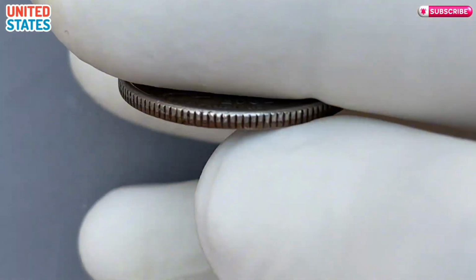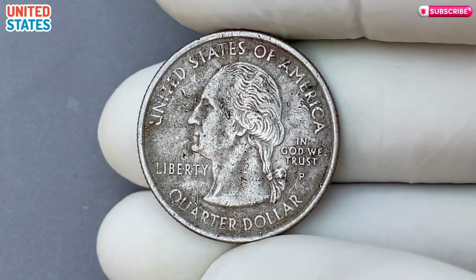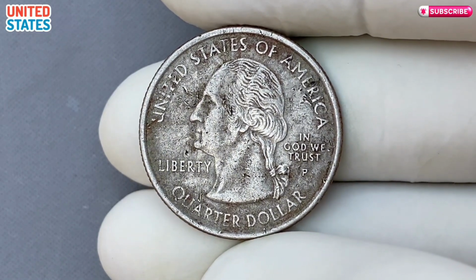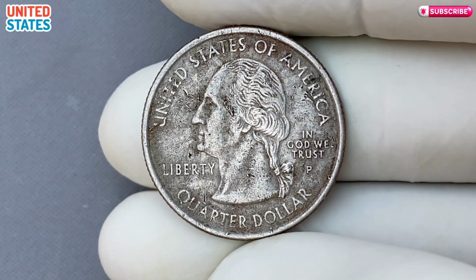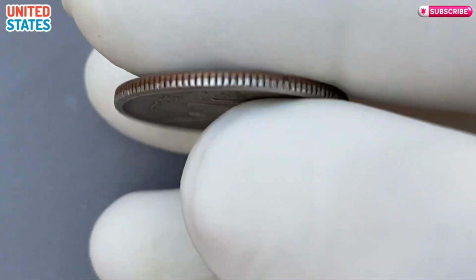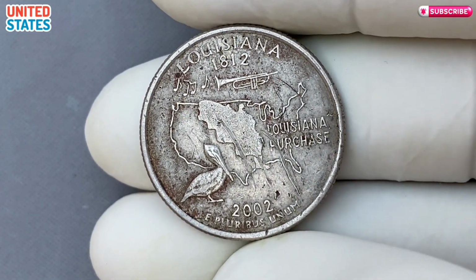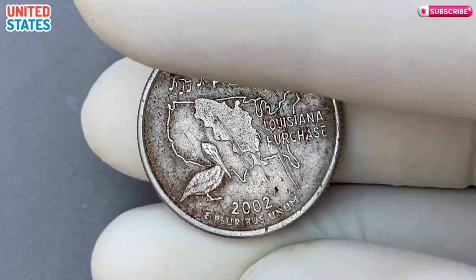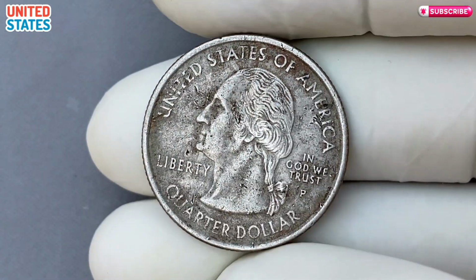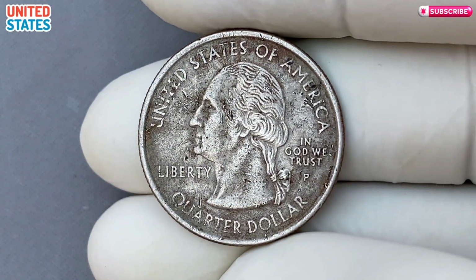These errors happen when the dies used to imprint the design onto the coin are misaligned or malfunction. As a result, a coin might have a blurry or doubled image, giving it a distinctive look. For collectors, these error coins are highly prized, because they're one of a kind. If you manage to find a Louisiana quarter with one of these errors, you could have a real treasure in your hands.